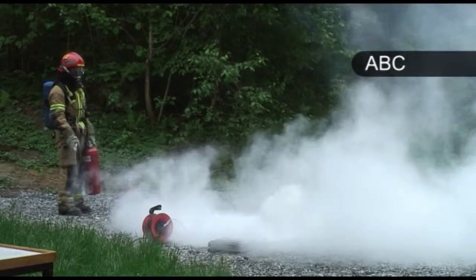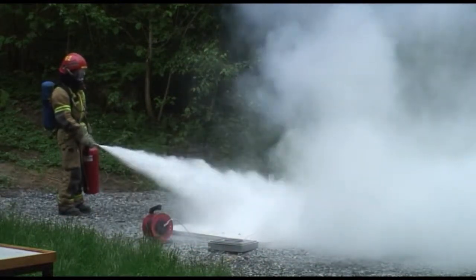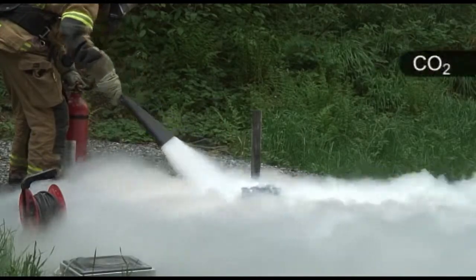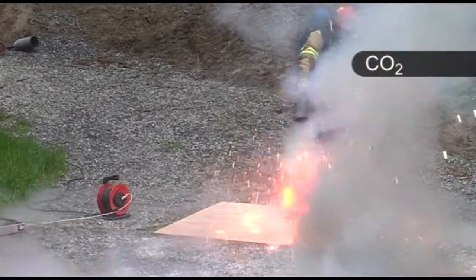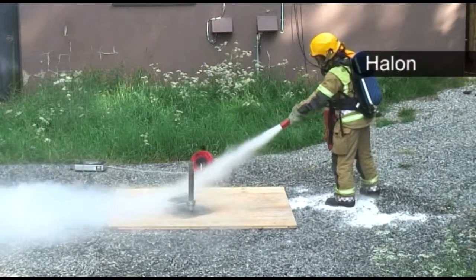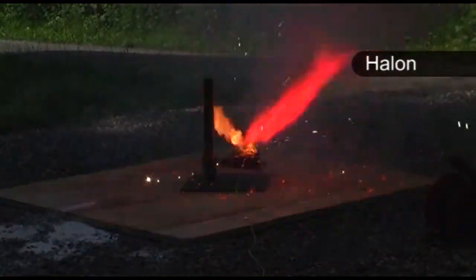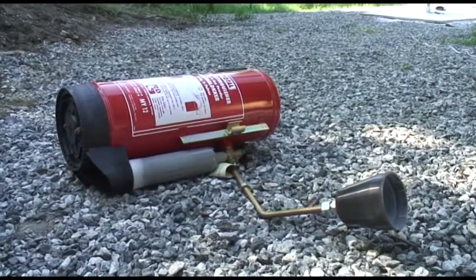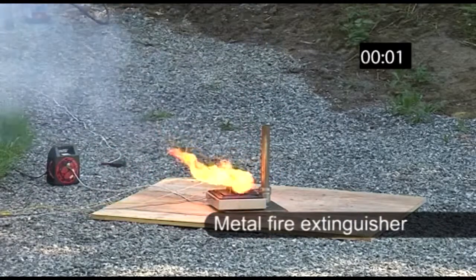Here, ABC, a dry chemical extinguisher, is used. The extinguisher fails to put out the fire. The situation is exactly the same when using carbon dioxide. Halon also fails. Here, the metal fire extinguisher is used in an attempt to put out the fire.